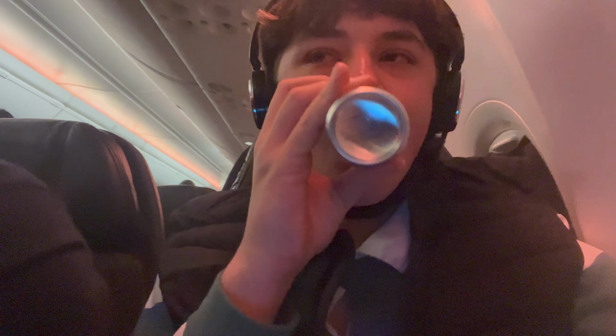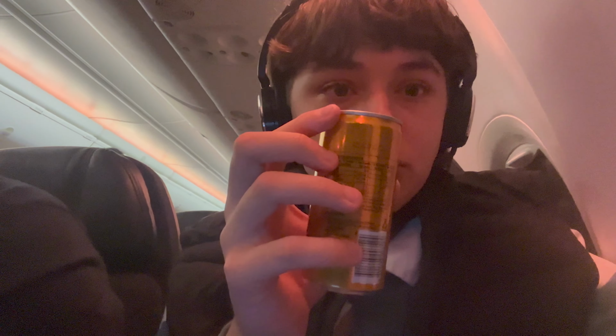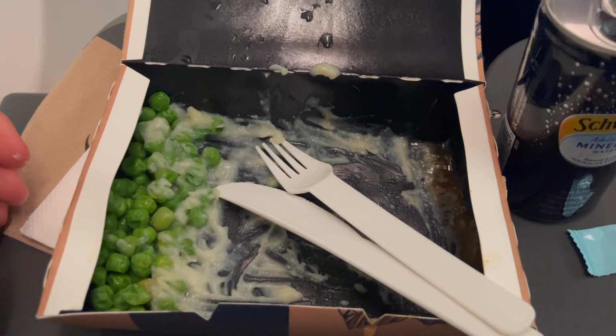The ginger beer tasted really good. Don't worry, it isn't real beer. Overall, I really enjoyed my meal, and sorry for not eating my veggies. I don't really like peas.